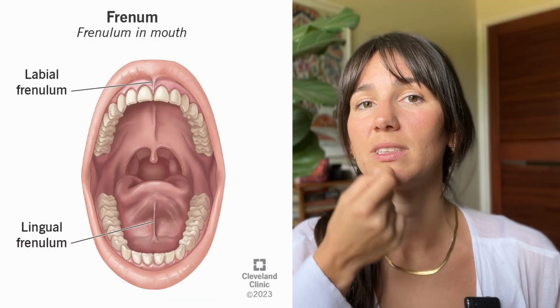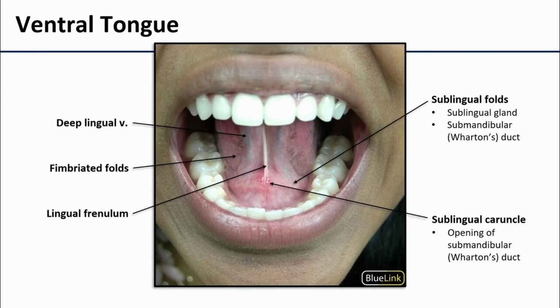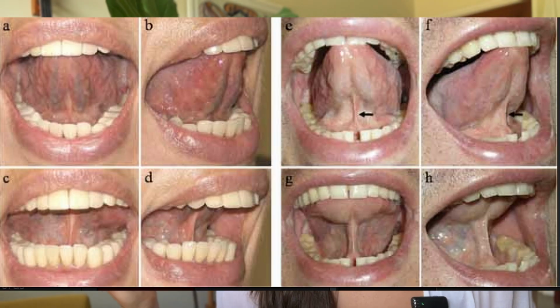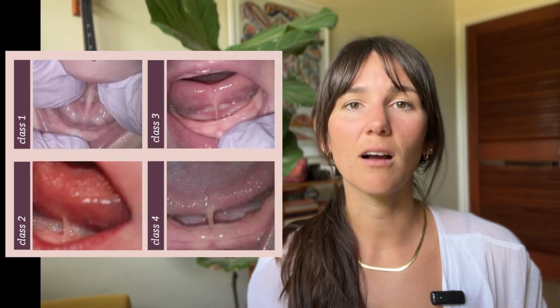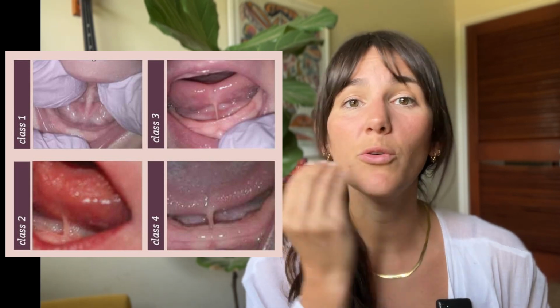What is a tongue tie? Underneath our tongues, we have this mucous membrane that's called the lingual frenulum, and it connects the tongue with the floor of the mouth. This can look all sorts of different ways. It can be long, it can be short, it can be thick, it can be thin. It varies in appearance. But when it is short, fibrous, like really tough, thick, this is commonly referred to as a tongue tie. It affects the mobility, the movement of the tongue. It affects their eating, their speech, and sometimes even their breathing.